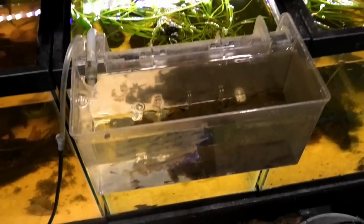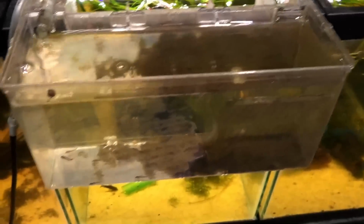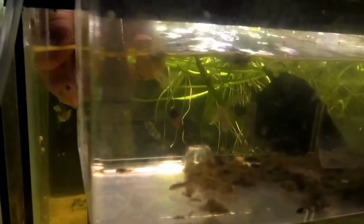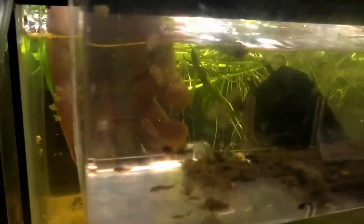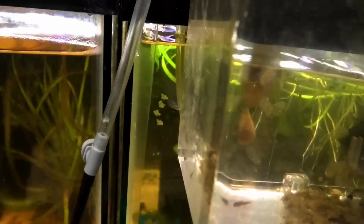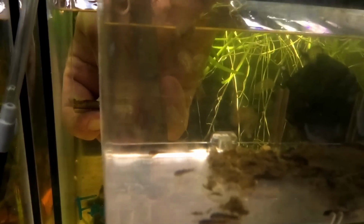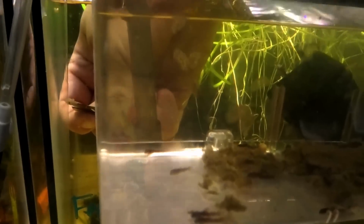So let's take a look. These black Venezuelan cories have been spawning every day. As a matter of fact, they just spawned today because these eggs weren't here this morning. I'm gonna have to save them. The snails are getting to them. It's so frustrating, but pretty easy to get to, kind of. Just take my razor here, scoop them up, make sure they stay on the blade as I pull this out. And then we're gonna just drop them right here.